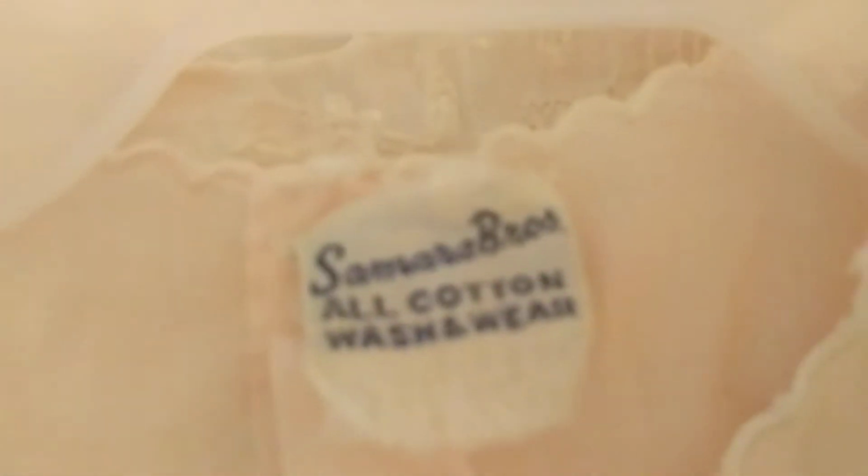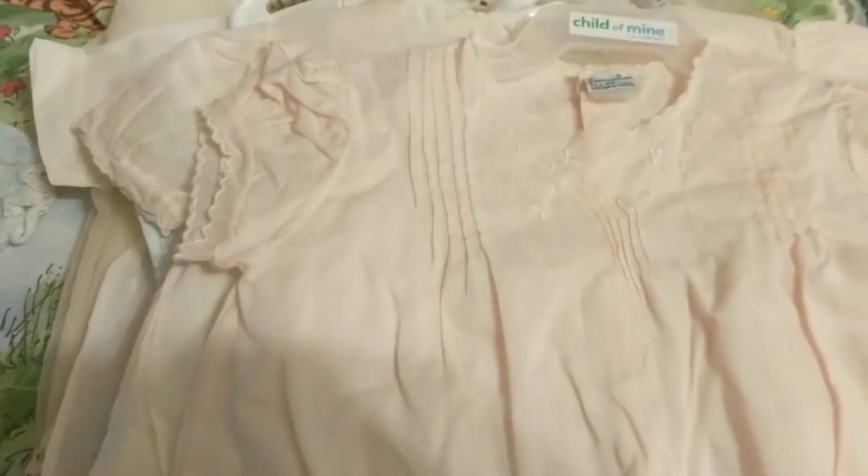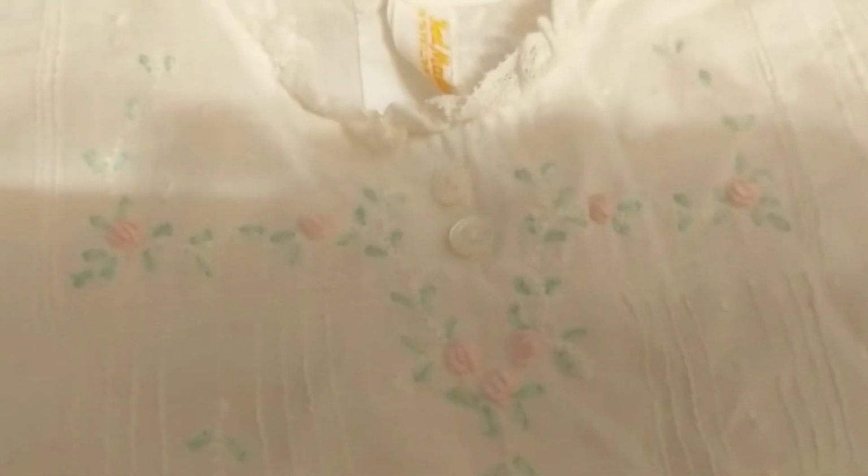Now, some of these do have tags in them. Samara Brothers, and I think Feldman's is some of them. Some of them the tag just says handmade, like this. Pretty white dress embroidered with pink flowers and green leaves. The bottom. The slip underneath.